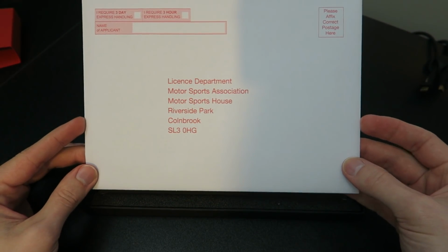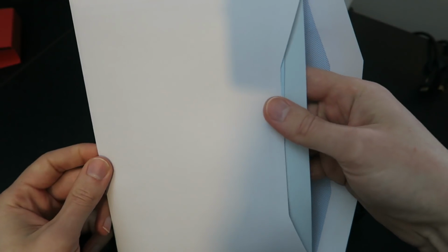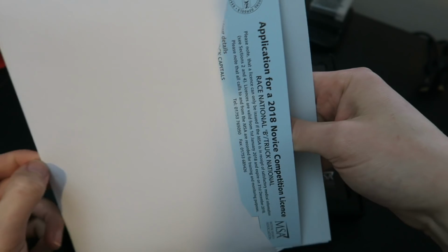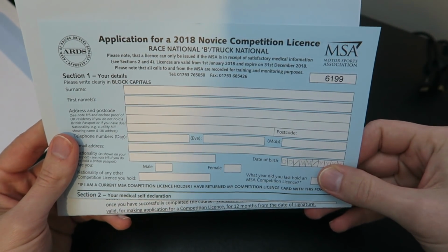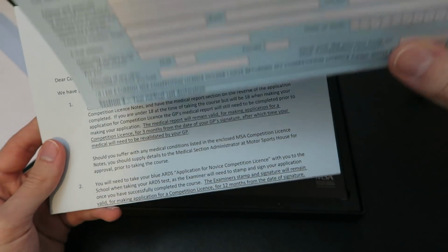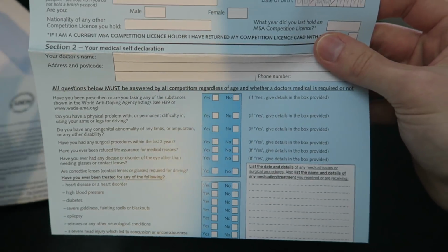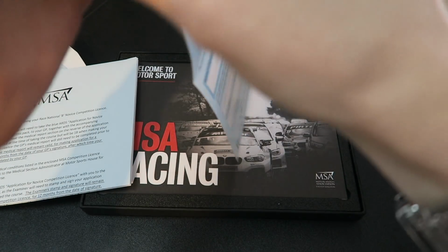So first up, we've got all the documents that you need to send off and all the information that you need. This is the application for a 2018 novice competition license, race national B or truck national. I guess it works for that as well. This is what I'll eventually have to fill in. This is what I need to take to my doctor for a medical, all that kind of stuff.